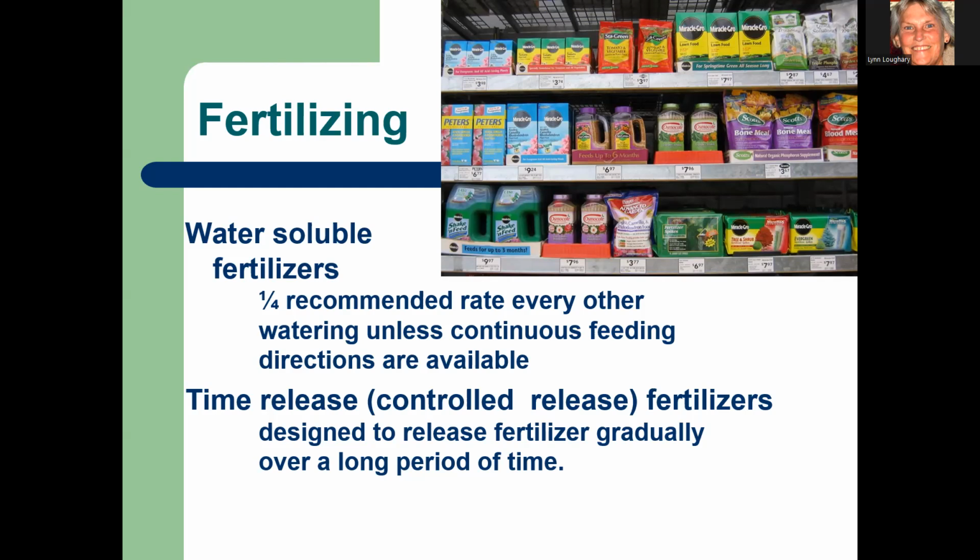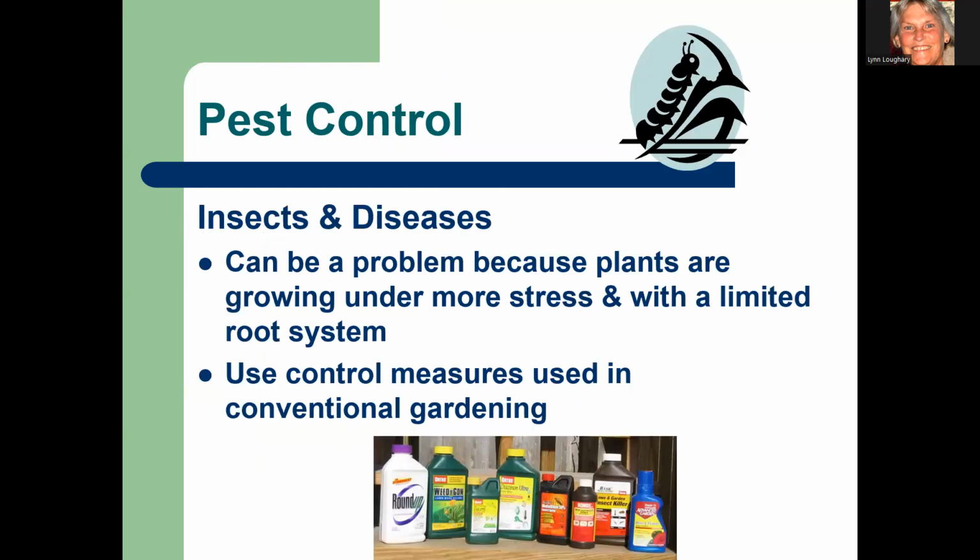And last but not least, pests. You're going to have to monitor your plants in those containers and diagnose problems and then treat like you would if you were growing these plants in the ground.